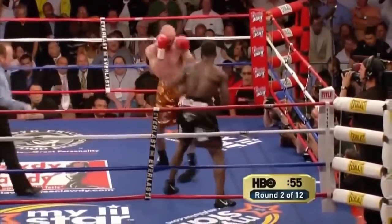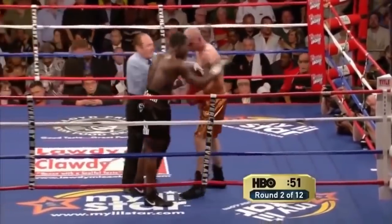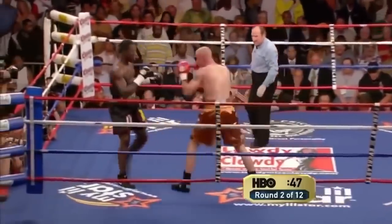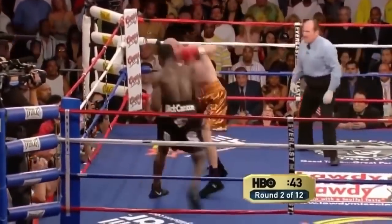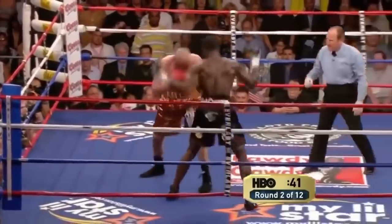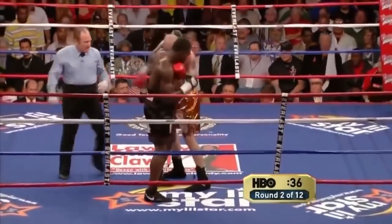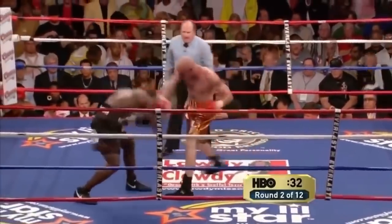Now we have to see whether Pavlik can take the punishment that Miranda has. Pavlik's got some blood running out of his nose, so he definitely got hit in the nose. But Miranda needs to keep his hands up, especially that left hand. After he's throwing the combination, he's putting his hands down. Both guys get credit for world-class chins so far. I mean, nobody's been down, and some major league bombs have landed.